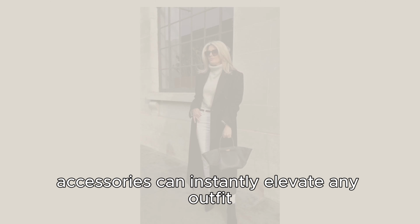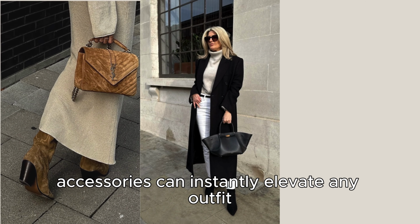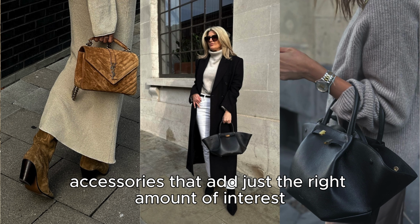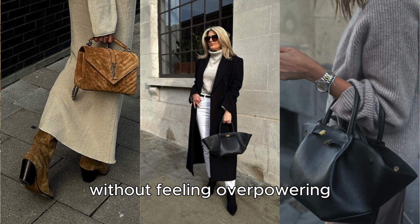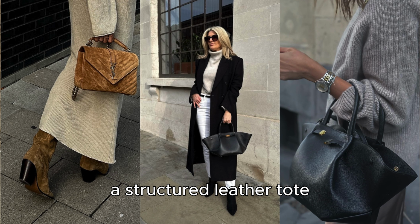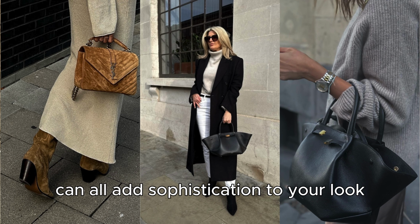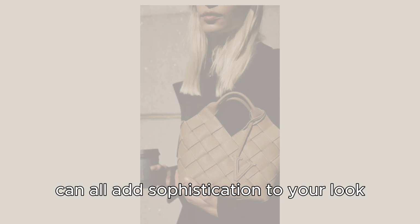Make your accessories count. Accessories can instantly elevate any outfit, allowing you to express your personal style. Go for accessories that add just the right amount of interest without feeling overpowering. A structured leather tote, a pair of oversized sunglasses, or a minimalist watch can all add sophistication to your look.